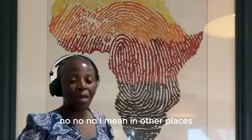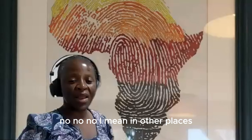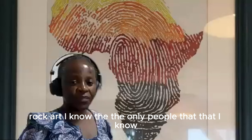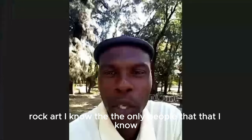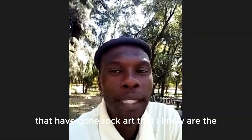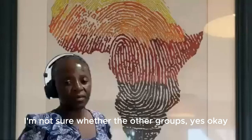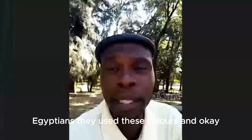As in the sun paintings? No. I mean in other places. Can you find rock art with green and blue? The only African groups that I know that have done rock art are the Sun people, if I can put it that way. I'm not sure whether there are other groups. Yes. Okay. But the Egyptians used these colors.